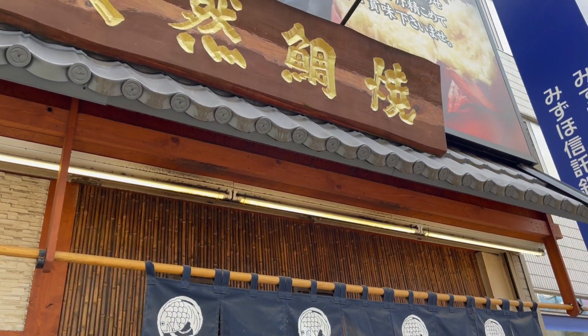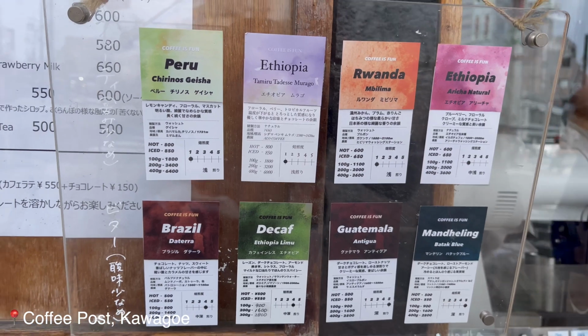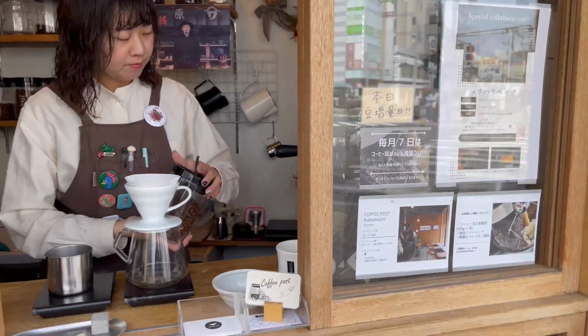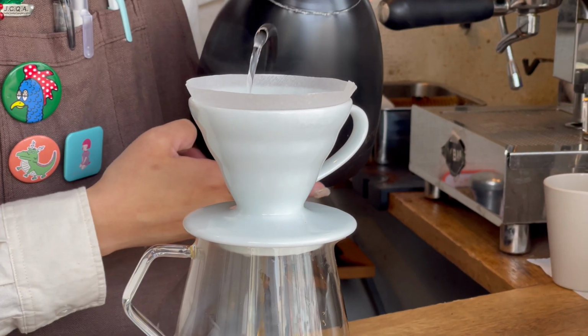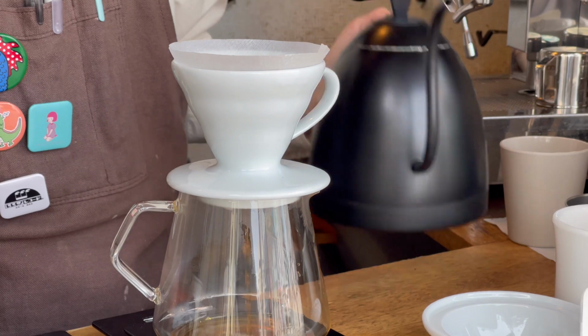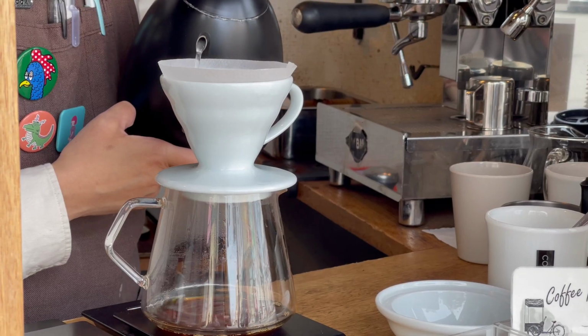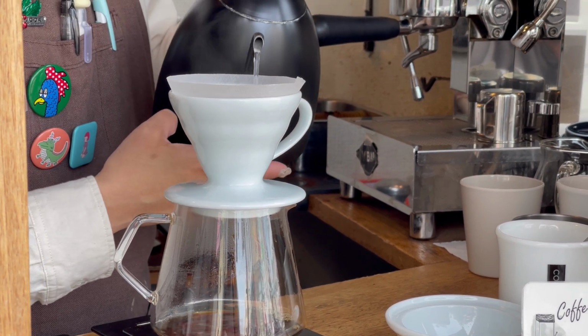A short walk leads me to this coffee post. This small coffee stand offers hand drip coffee with single origin beans. I pick Ethiopia and have it as hot hand drip. The staff is friendly enough, allowing me to take a video. I really love watching coffee being made. It's quite relaxing, and I find it more enjoyable.